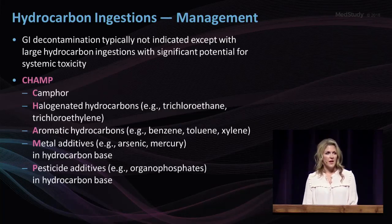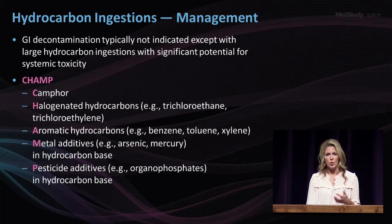We do not GI decontaminate these patients, so we're not going to do charcoal, and we're not going to pump their stomach. Maybe for super large ingestions, but clinically, we really don't do this.